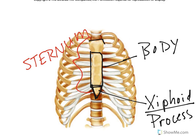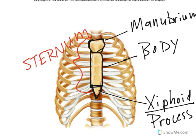And then the top part of the sternum here, kind of almost a pentagonal shaped portion of bone, is called the manubrium, M-A-N-U-B-R-I-U-M, the manubrium. So the sternum can be divided into the manubrium on top, the main body, and then the xiphoid process on the bottom.